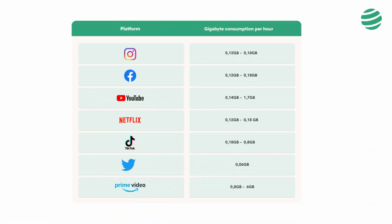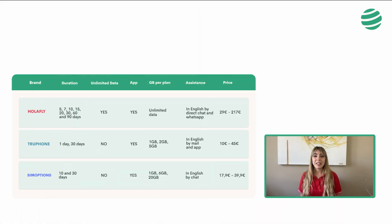How do I calculate the amount of data I will need for my trip to North America? We know that calculating the amount of gigabytes we spend can be difficult, so the best option is unlimited data. Here's a table that will help you estimate the gigabytes you will need based on your usual consumption that you can find in the settings of your mobile. Taking into account that you already know how much data you need, we'll leave you a table with each brand of eSIM and all its services for you to compare and choose the option that best suits your trip.